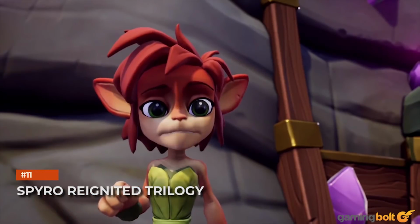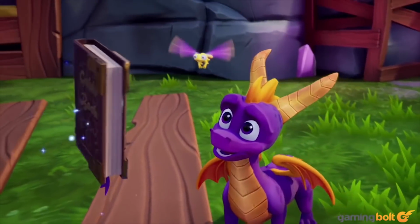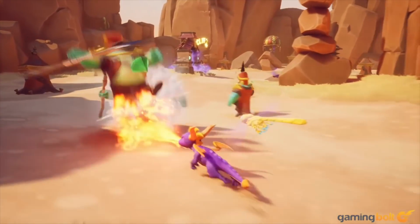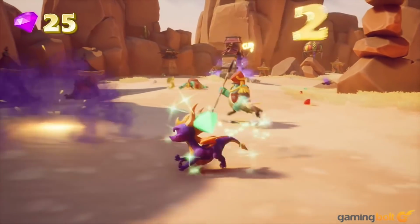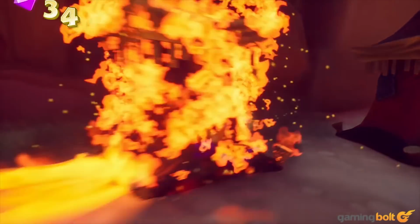Spyro Reignited Trilogy. It's never easy to remake an old classic, especially when it comes to graphics. As the developers try to modernize the game's look, how do they also make sure that they are true to the source material's aesthetic as well? Well, Spyro Reignited Trilogy is a shining example of how to do just that.